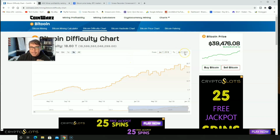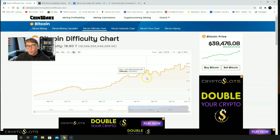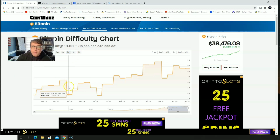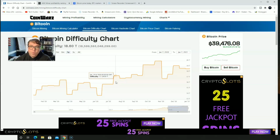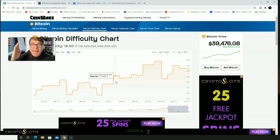the difficulty for your miner to mine a Bitcoin is more or less going up. Every 2 weeks, it's gradually going up. And it will go down for a while. Let's go out to a year. There are ups and downs, but the trend is generally up. And one other thing that makes Bitcoin so valuable, every 4 years, the amount of Bitcoin that can be mined is cut in half. So after that happens, your miner is making half.